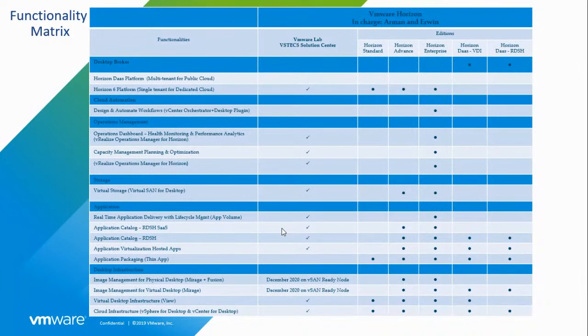Okay, we have yung sinasabi natin na mga application catalog. Andyan na yung mga virtual machine, mga clones natin, virtual clones natin. Andyan na yung mga RDS applications natin. Andyan na yung real-time delivery ng mga applications natin, which is yung app volume. Nandito na rin yung vSAN ready node. VMware Tanzu is being deployed na rin. Ready na yung platform, just in case we will be integrating soon yung VMware Cloud Foundations.